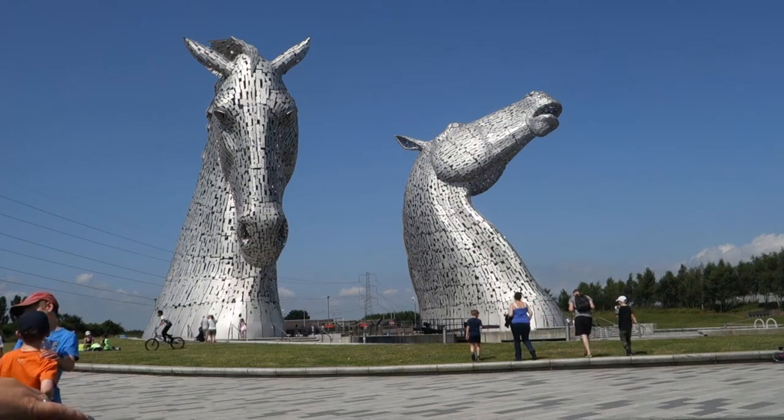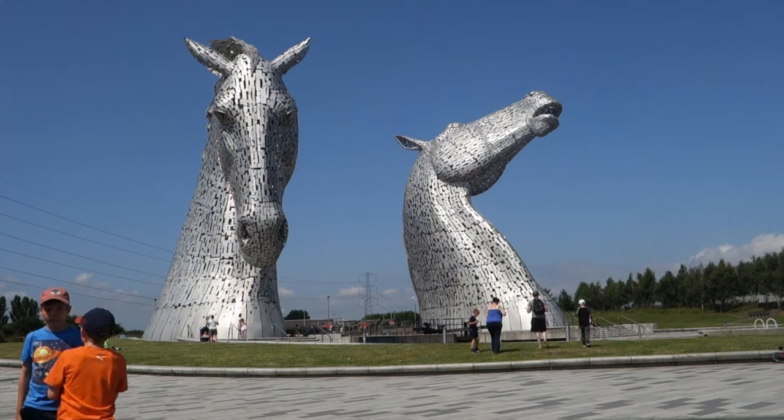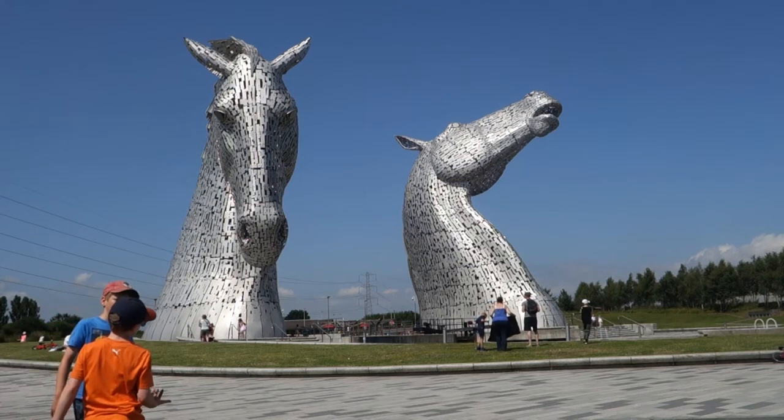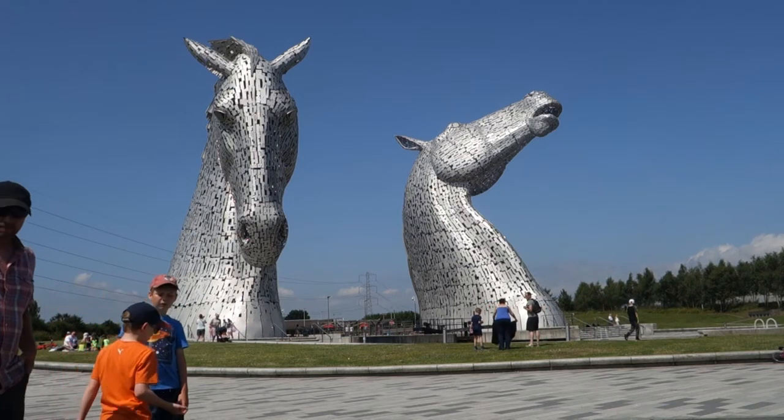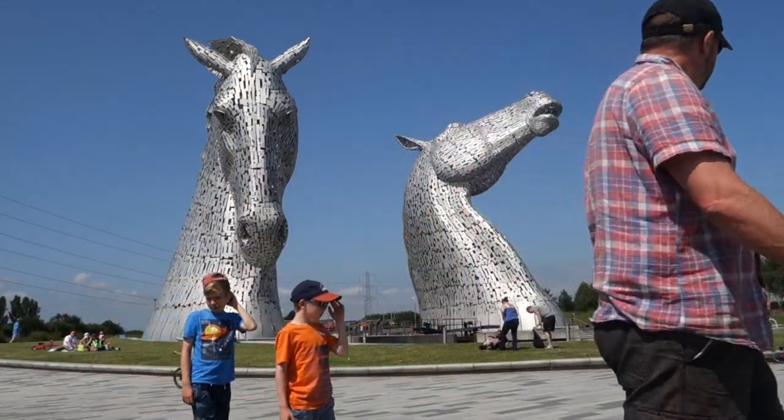Turns out the Kelpies represent the lineage of the heavy horse of Scottish industry and economy, pulling the wagons, ploughs, barges and coal ships that shaped the geographical layout of Falkirk.